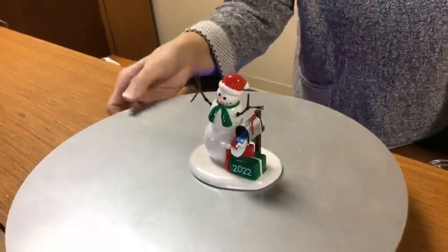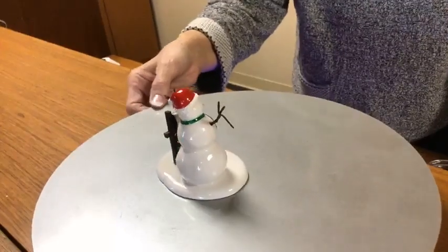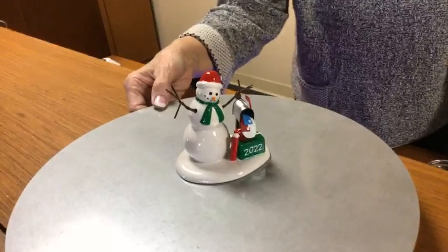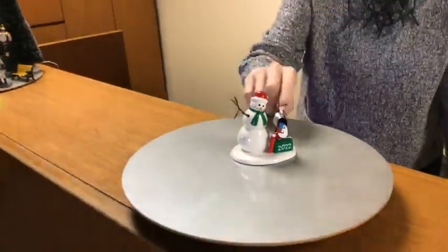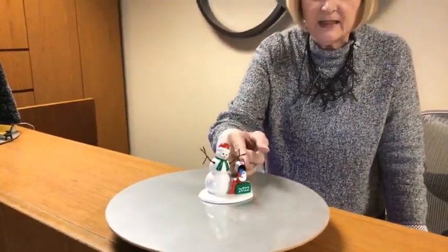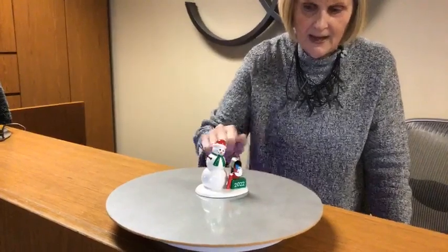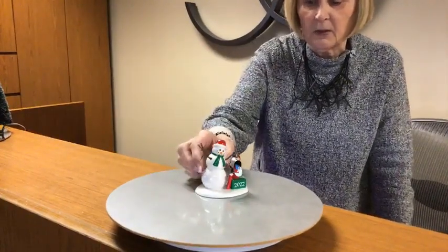Not much to see on the back of it, but we'll spin it around quickly so that you can see all the sides of it. And that is what Lucky the Snowman is going to look like next year for 2022. Really lots of detail. You can see that the little mail sign is up, and a little package that didn't fit in the mailbox is there. Really a cute piece.